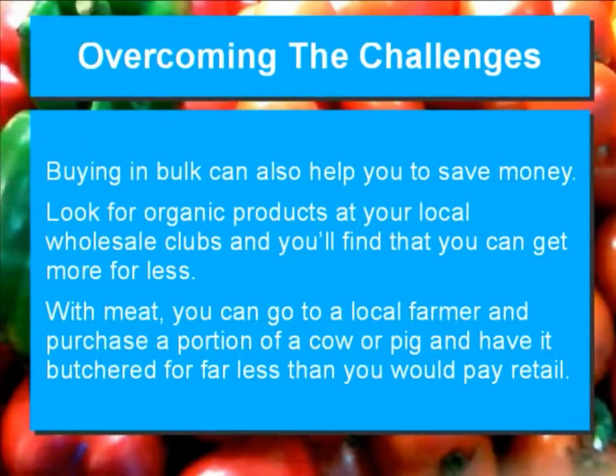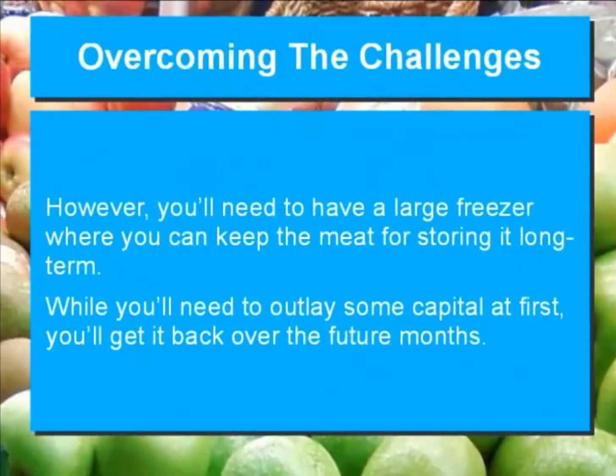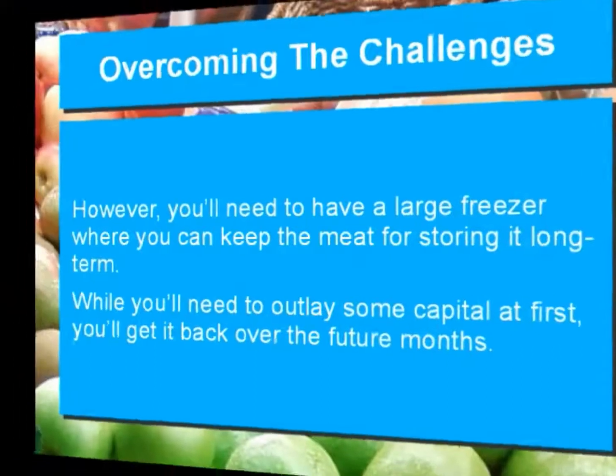Buying in bulk can also help you to save money. Look for organic products at your local wholesale clubs and you'll find that you can get more for less. With meat, you can go to a local farmer and purchase a portion of a cow or pig and have it butchered for far less than you would pay retail. However, you'll need to have a large freezer where you can keep the meat for storing it long term. While you'll need to outlay some capital at first, you'll get it back over the future months.